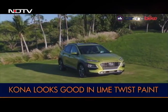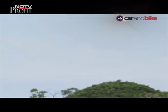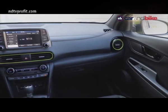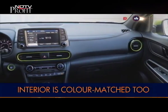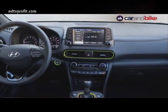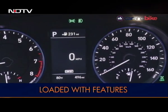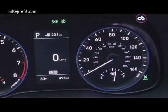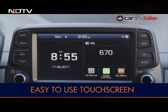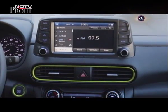The car I had was dressed in lime twist, and it looked very young, vibrant, new and attention hungry. The Kona has a color coordinated interior. The car's cabin is well laid out, uses great plastics and boasts incredibly competent fit. Its big highlight is the modern instrument cluster and the large touchscreen at the center of the console. Easy to use, intuitive and with a very user-friendly interface, unlike the Hyundais we've been used to.